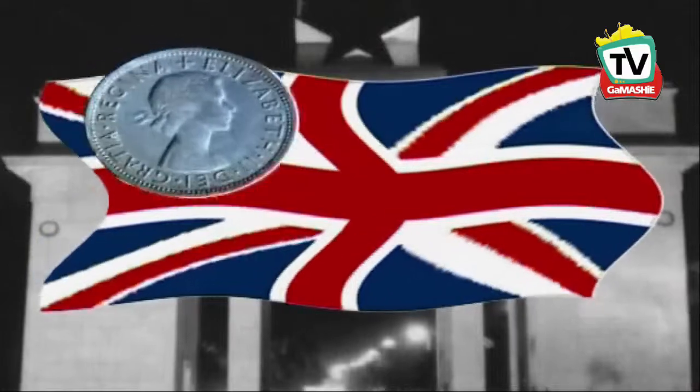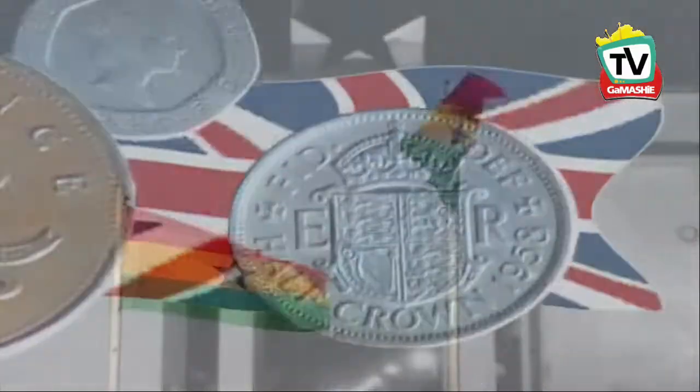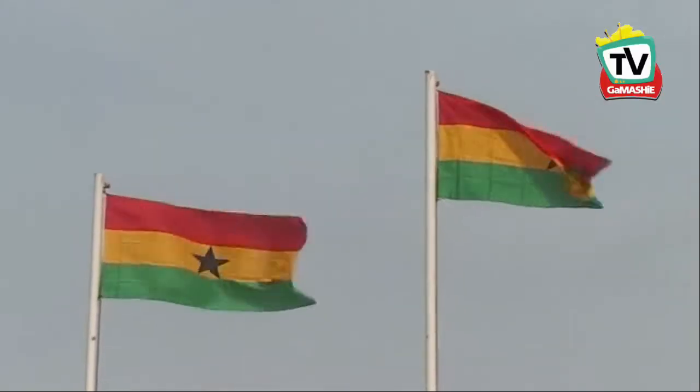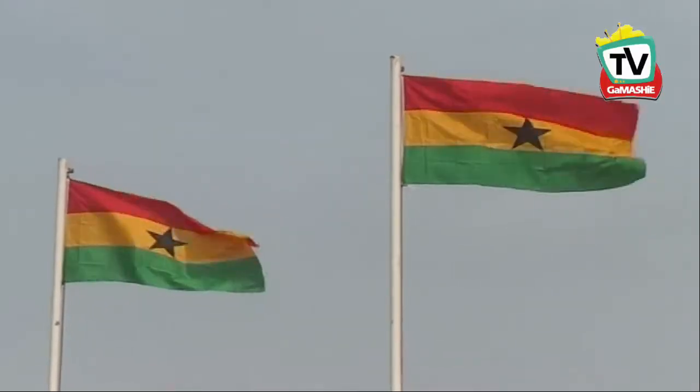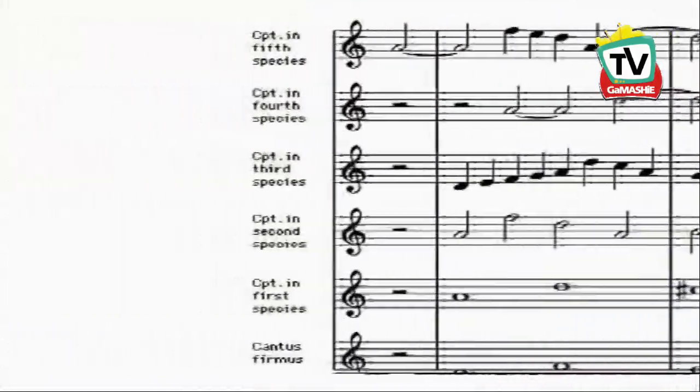As Independence Day drew closer, the need for national identity icons, distinct from those of the imperial power Great Britain, became urgent. The challenge for the design of a national flag and the composition of a national anthem were thrown to the general public through newspaper and radio announcements.